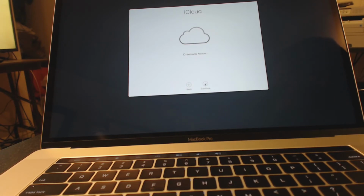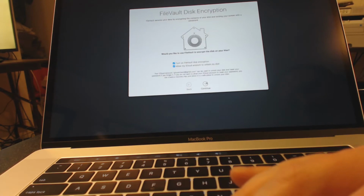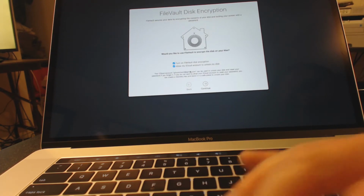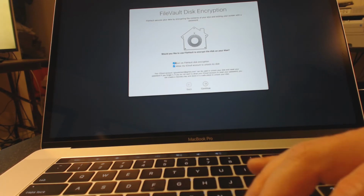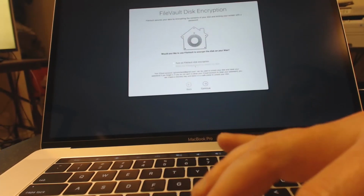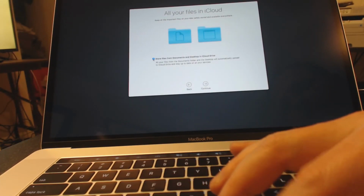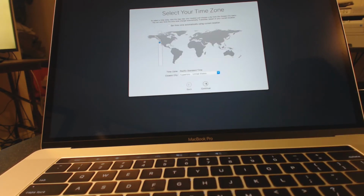iCloud. I don't use iCloud. No, I don't need to do keychain. File vault, disk encryption? I don't want to do that right now. This isn't super top secret or anything. No, I don't want to do that. Don't want to send my images to Google.